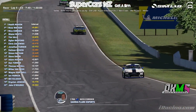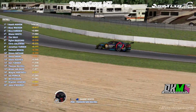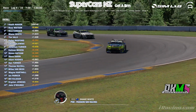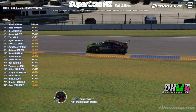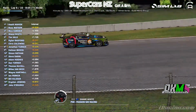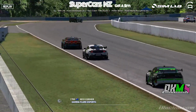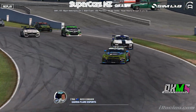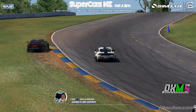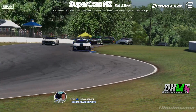Alright, Nico Cordier got the jump on Shane White there, so Shane White back to 4th spot from his pole position start. Be a little bit gutted with himself there, I'd say, but it is what it is, as we say. Here we go, I've got that pass here, Nico Cordier, Shane White. Shane getting loose on the... Oh, there we go, and he's run wide. That was easy for Nico, wasn't it?